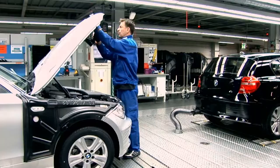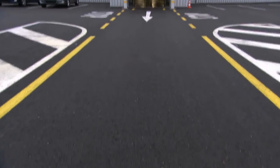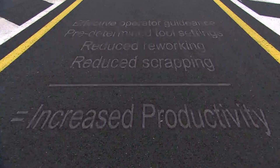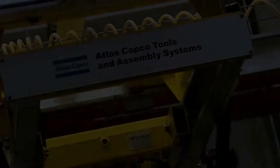Besides providing extra mobility to operators, adapting and rebalancing the assembly line is cheaper and faster. Maximum flexibility. Assembly line use shows TLS will pay for itself in an impressively short time. Effective operator guidance, predetermined tool settings, reduced reworking and scrapping, all mean increased productivity. And it takes error-proofing to the next level.